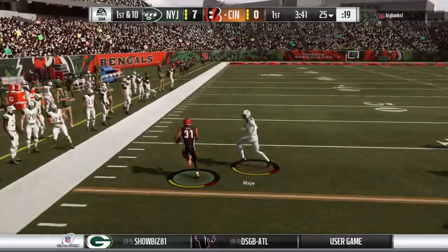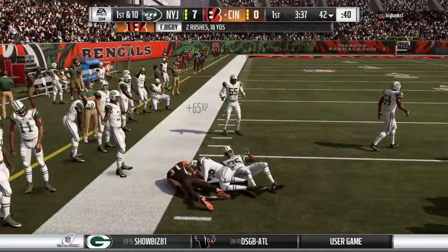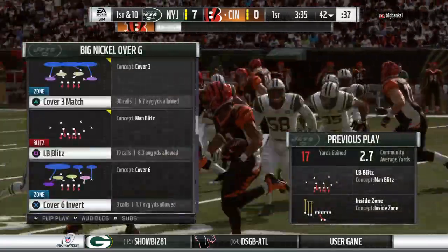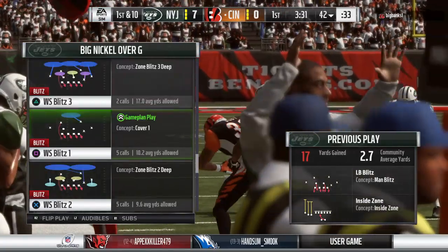Oh. Room here to run. And they get him down, but not before he takes it across the 40-yard line. That's a good way to start the drive. 17 yards and a first down. Absolutely love the run right there.